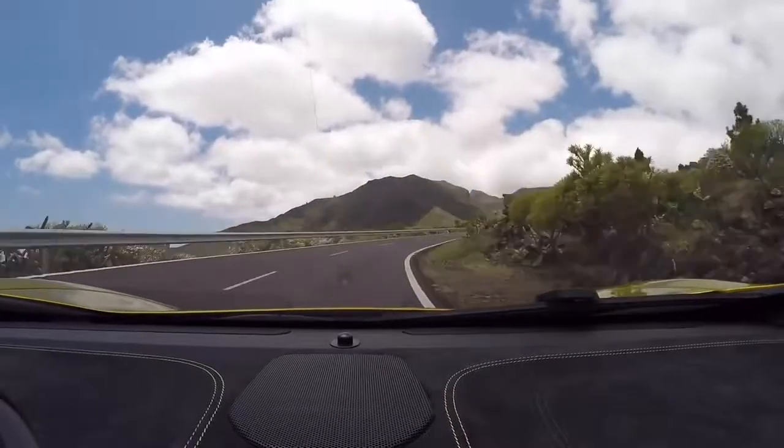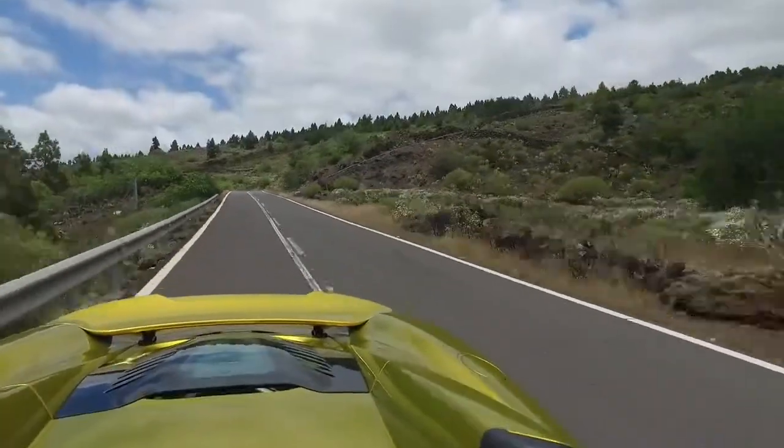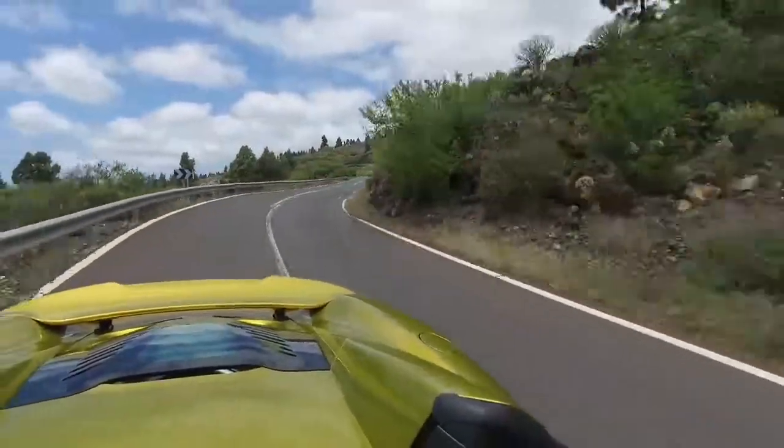Wow. Oh God, the front end turning. Wow, it's like on rails. These seats as well. I'm not sure if they come standard in this car, the sports seats, but they hug you. It's like I've just slipped into my own body glove. Oh, good God.